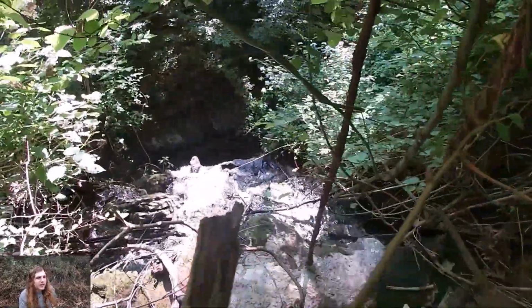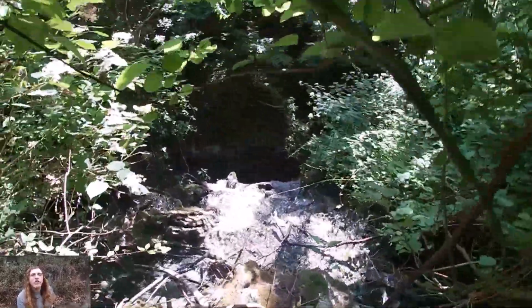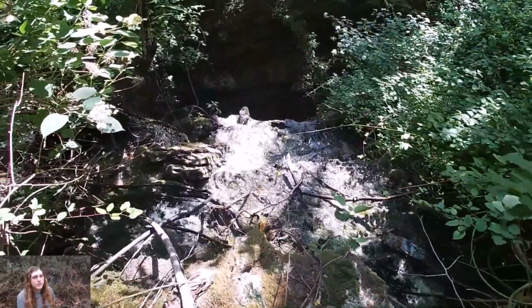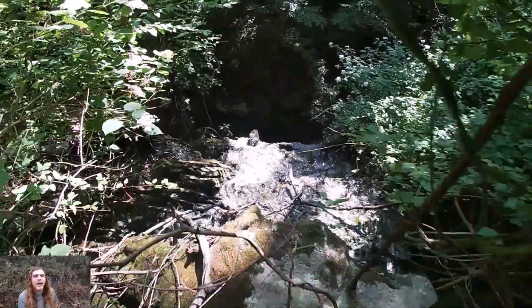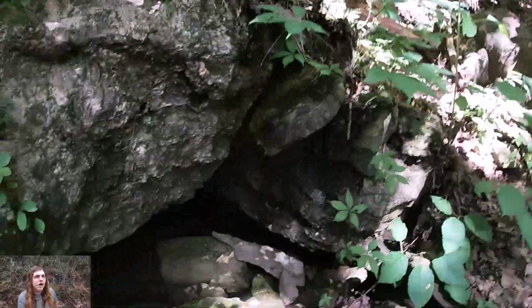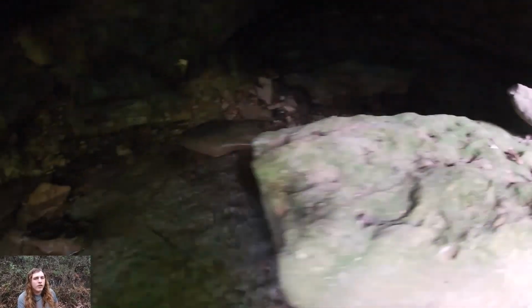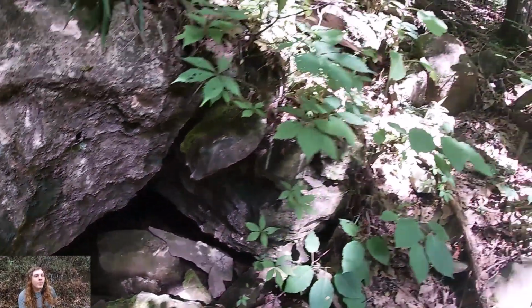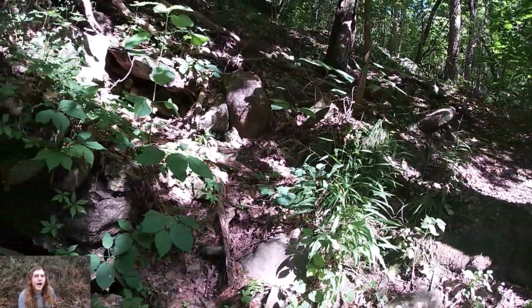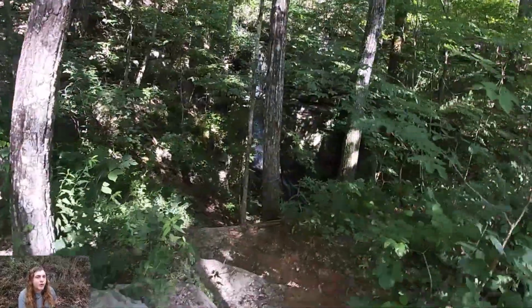Okay, so once you get to the top of this waterfall, you can choose to just observe it from above, and it is very beautiful. It's actually quite amazing. As you hike around the perimeter of the waterfall, you will notice that there is a hole where all of this water just pours out of the earth. It is a natural spring, and it is really unique. But we also have another option, and that option is to go ahead and go down this rope.